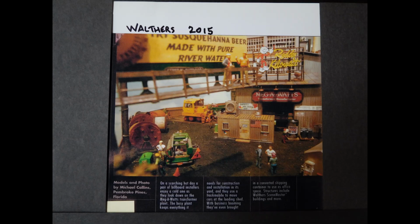In this picture, I made up the billboard sign on a computer. Also, I added a beer bottle cap. It was in Walter's 2015 HO reference book.